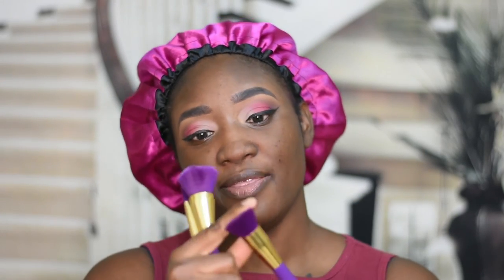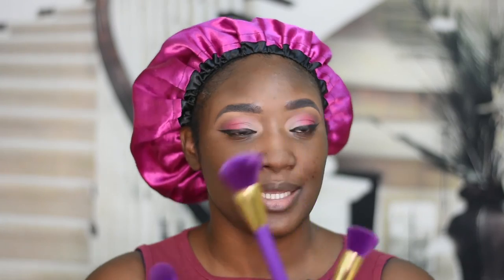So we have Caramia foundation in the shade Caramel. And I'm going to be using Heaven Sent face brushes. She has some powder brushes that I'll be using for later, a lovely contour brush, a lovely brush that I think I'm going to be using to blend out my highlight, and some foundation brushes to apply the foundation and to blend.